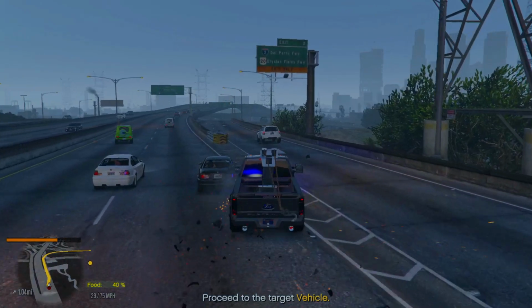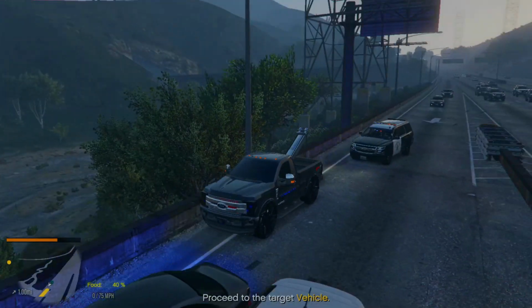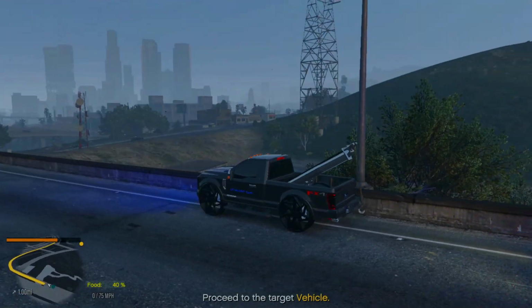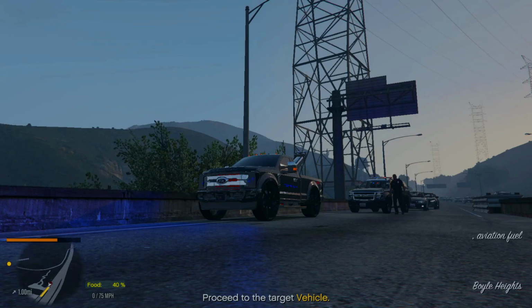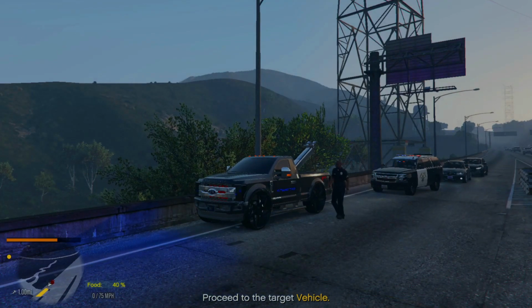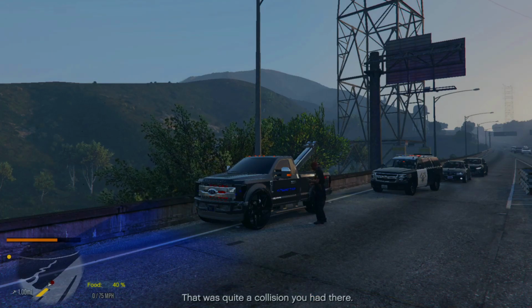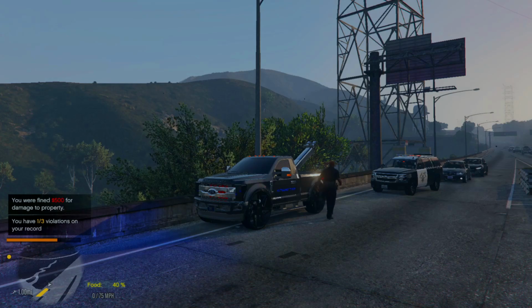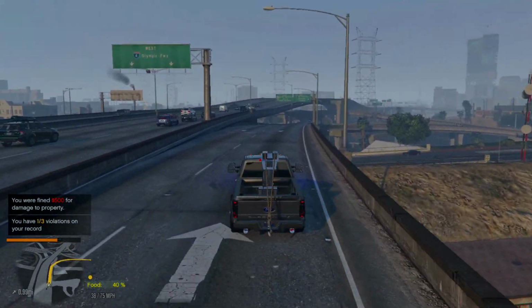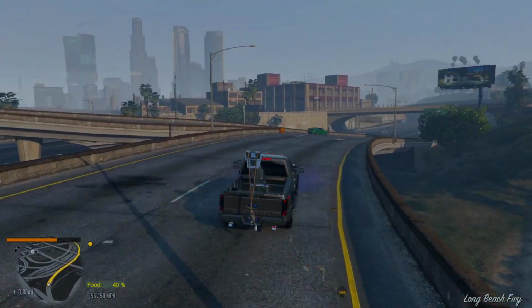Oh, come on. What are you doing? Man, you need to get them. You just gonna let them drive off? Come on, man, what are you getting me for? That was quite a collision. No, you caused that shit. So what's the real reason you called me? You had your lights on before the accident. Man, he a sucker. He had his lights on before the accident happened, bruh. Cold sucker.